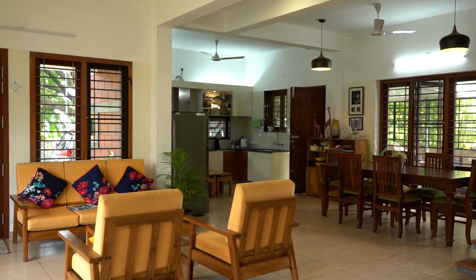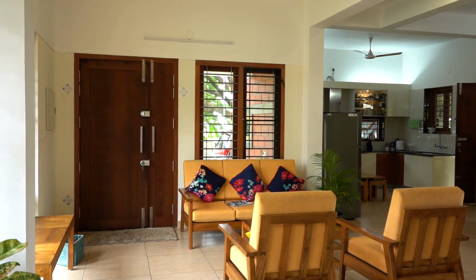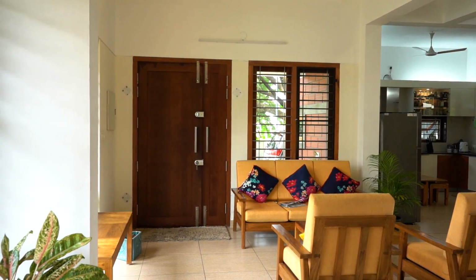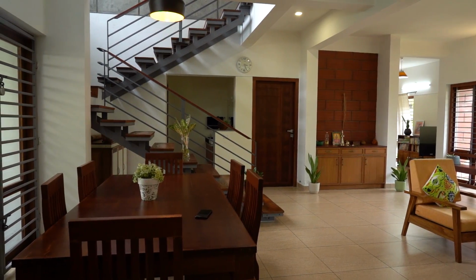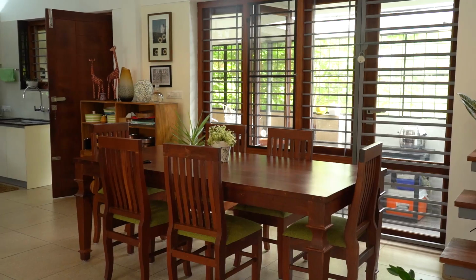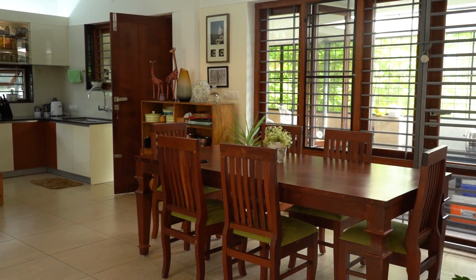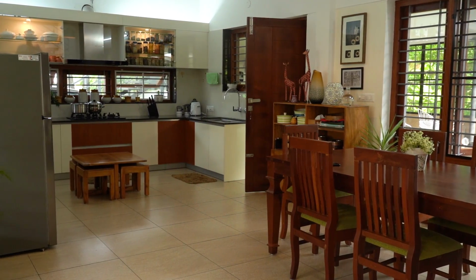The living space on the ground floor is like one extended space which covers from the family living to the formal living to the dining to the kitchen. It's like one big hall. There's no separation in between. The upper floor has a similar pattern, but since there are 2 bedrooms, the area is limited to a certain portion only. And the open terrace is on top of the family area on the first floor.